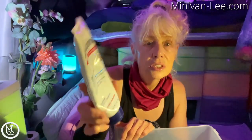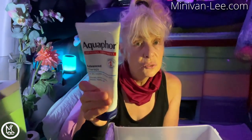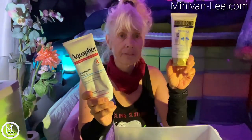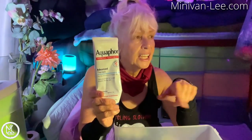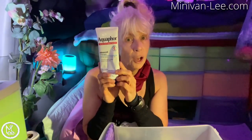This I don't use so much anymore. Aquaphor, advanced therapy for dry, cracked, and irritated skin. This is really good for your feet if you tend to get cracked feet. I don't, per se. And I think it's because every night and every morning I lotion up my feet. I think that keeps them from, you know, the heels looking like they're made of cement. Yeah. You don't want that going on. Yeah. And they crack up and then eventually it just looks so horrible. But this will help. Put this on at night.